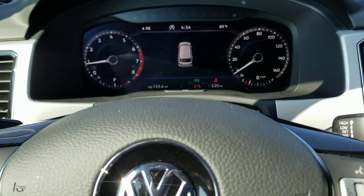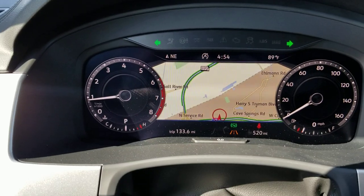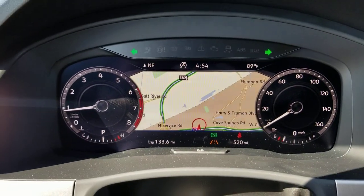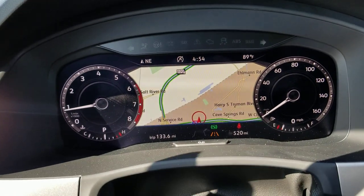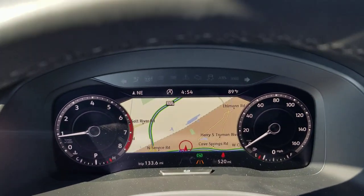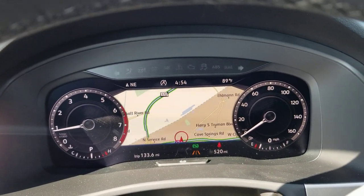But the upgrades jump up quite a bit here. Now you get Volkswagen's digital cockpit. This digital cockpit is version 1.0. There is a 2.0 for 2019. No one officially calls it that. I've dubbed it that. So if you go in a dealership and ask for the 2.0 screen, they're not going to know what you're talking about necessarily.